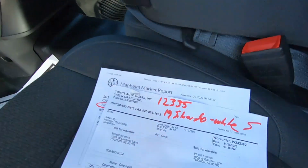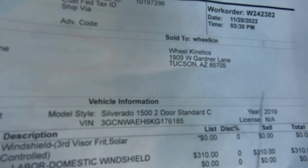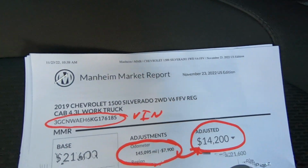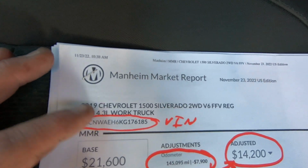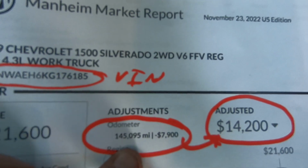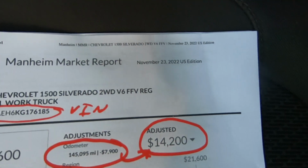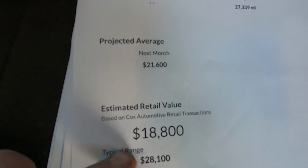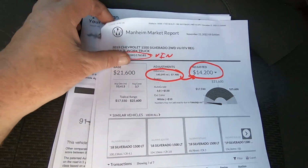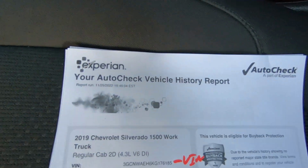All right, here's the invoice from Tony's Auto Glass for the windshield, $310 windshield. Price of those things have gone through the roof, by the way. Here's what dealers pay for these at auction. There's the actual VIN I put in, 145,095 miles, 14.2. So 14.2 would translate into an estimated retail value of 18.8. You're not paying anywhere near that, okay? But that's what dealers pay for auction and what they're expecting in return at retail.